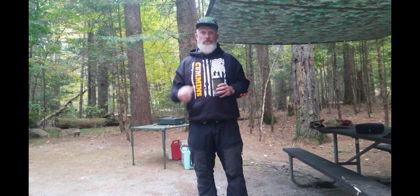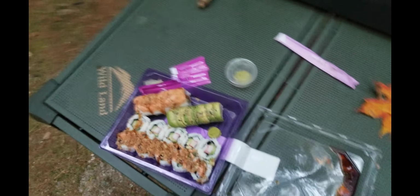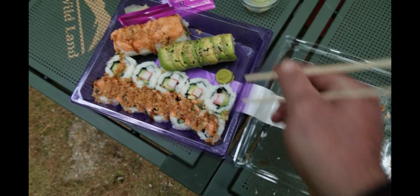You could see it. I pulled out the sushi in the daylight, and I wanted you to be able to see it. I'm gonna have a couple bites. Pro tip, especially if they're making it fresh, otherwise you're screwed. Always ask for extra wasabi. They'll give it to you. You put it on the side, because look at that tiny amount they give you. That's nothing. So put some in the soy sauce.